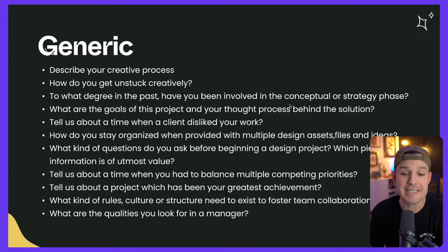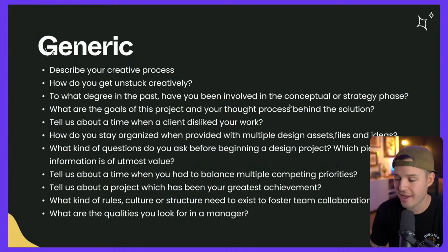Tell us about a time when a client disliked your work. This is a sneaky question, because it actually has a lot less to do with the horrible, bad client that you worked with and more about you. Any smart, mature hiring manager or senior designer who is interviewing you knows that there are probably a whole lot fewer bad clients and a whole lot more bad vendors or bad designers or bad freelancers or bad service providers. So telling us about a time that a client disliked your work has a lot more to do with your response to input and feedback, and how you handled that, right?